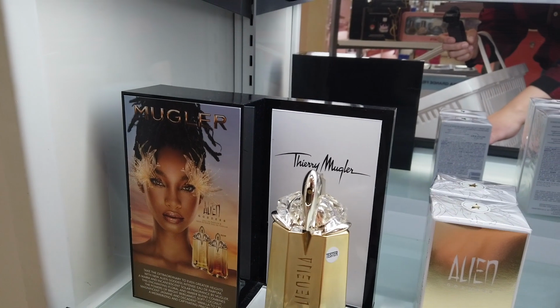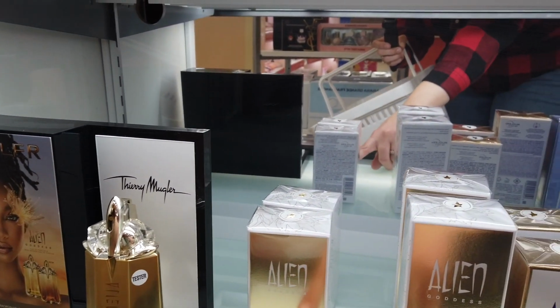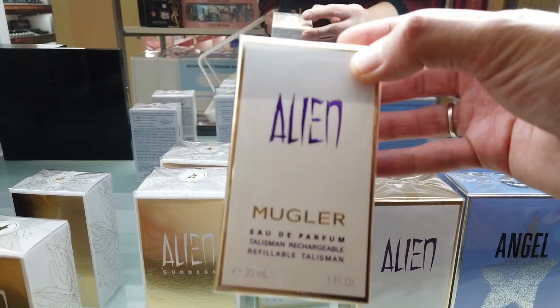This is my favorite fragrance of all time. Well, not this one in particular. I did smell this and it smells really, really good. I think this is Goddess, but the classic one that I've been using for over, I wanna say 10 years, is Alien. This one smells amazing.